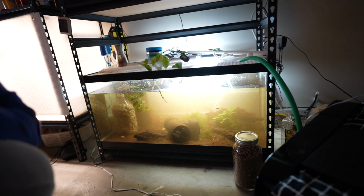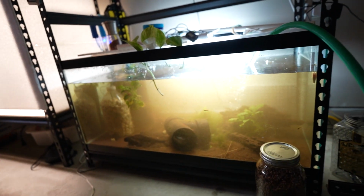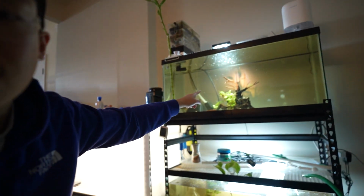Water change in the gulper catfish tank right now. It's looking really dirty because the water is just stirring everything up. But luckily for today's video, there's nothing on this one right here. But I do have some updates to give you guys on this one and this one right here.